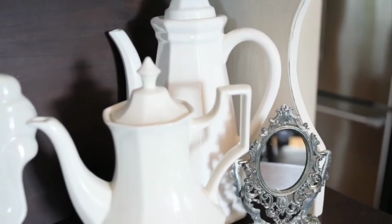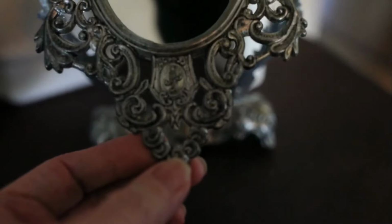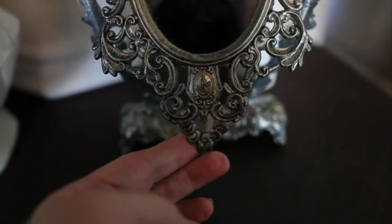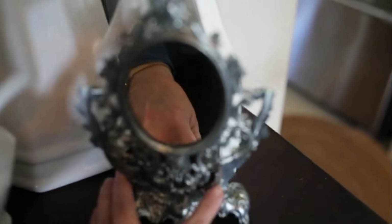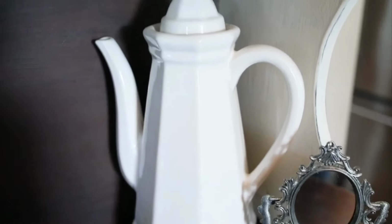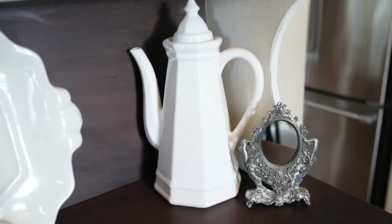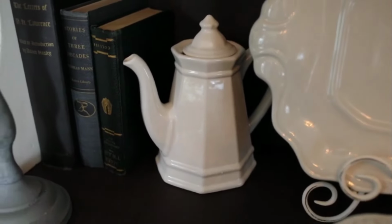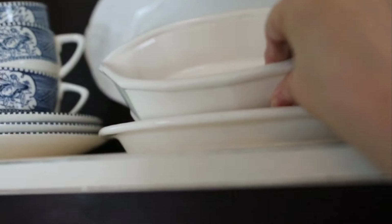And over here I have this really cute mirror. It is silver. And I actually found this at an antique store for $6. Isn't that sweet? And to add the farmhouse look, I have these chunky ironstone pieces. This one is the coffee pot that I got for $5.99, and the teapot, I don't remember what I paid for that, but that is so cute.